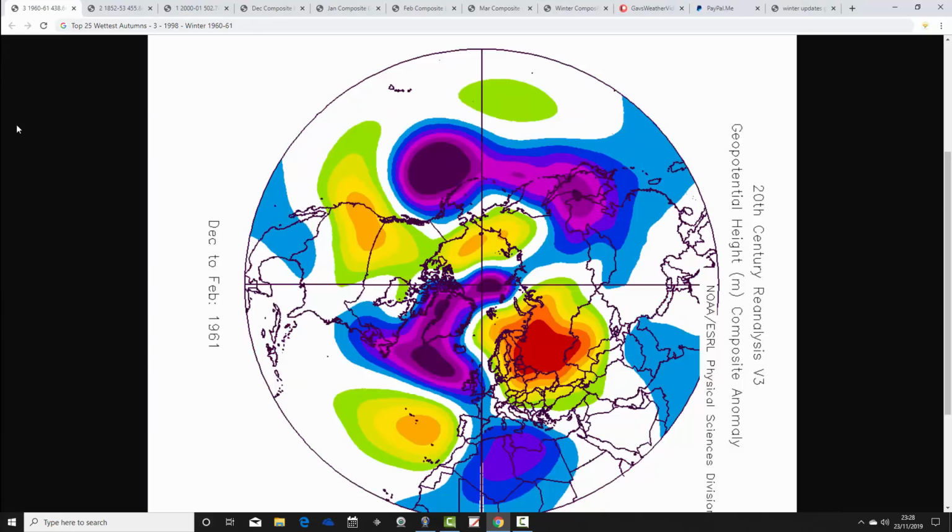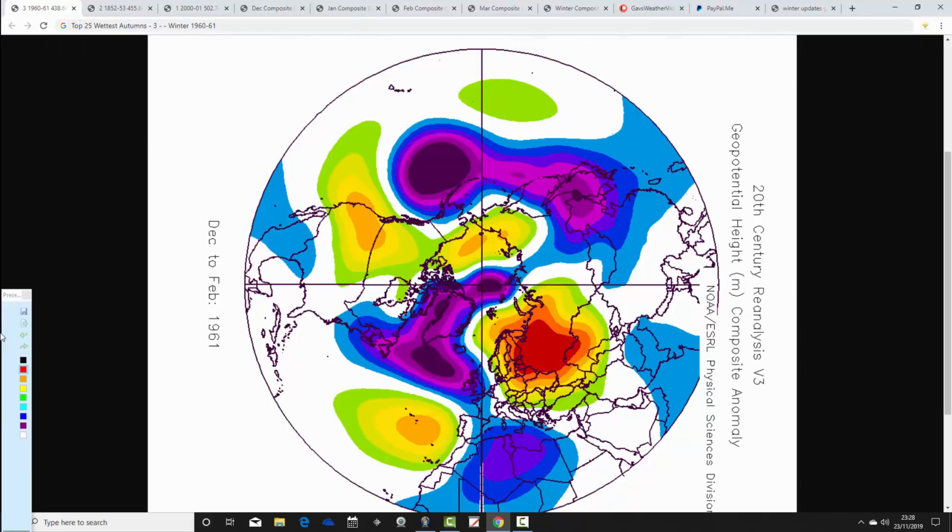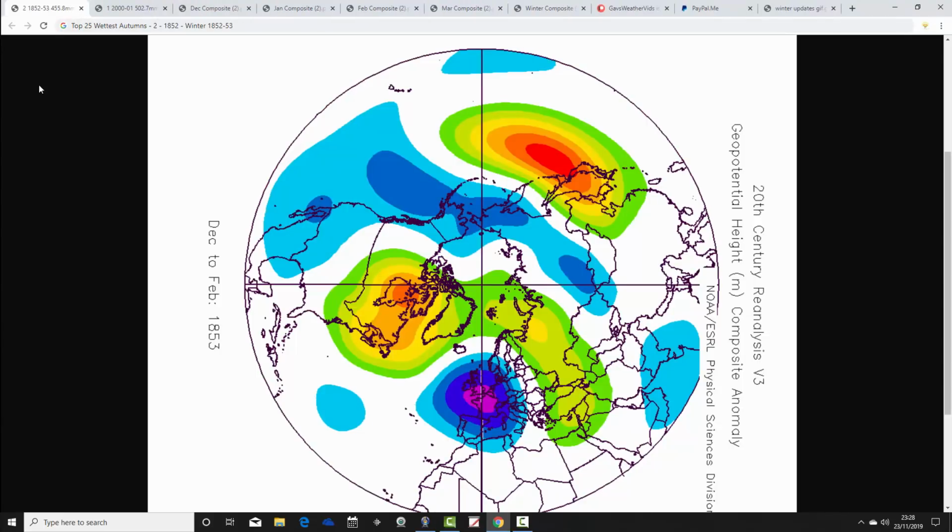Top 3 now. So the 3rd wettest autumn on record is going to be 1960. Again, let me just get rid of that. It's going to be 1960, and the winter of 1960-1961 is very wet and unsettled. It's a relatively mild winter too. Most of the winters in the 60s were cold, but not that one.